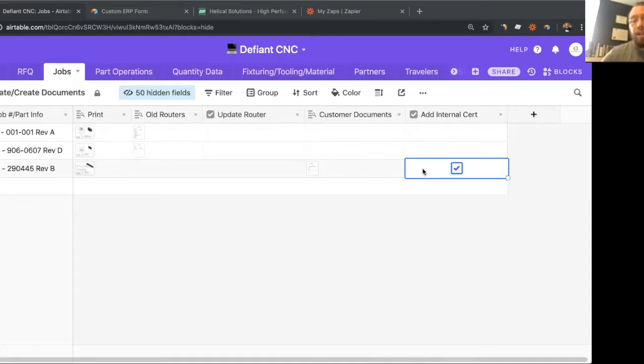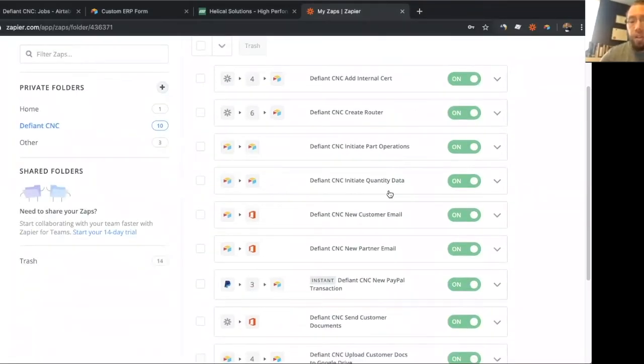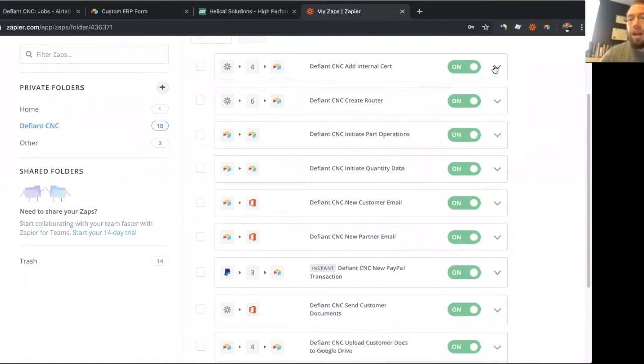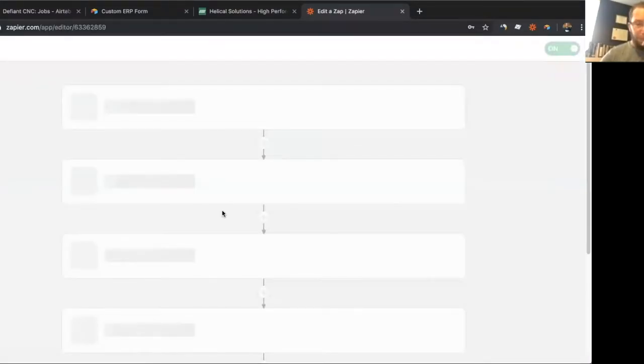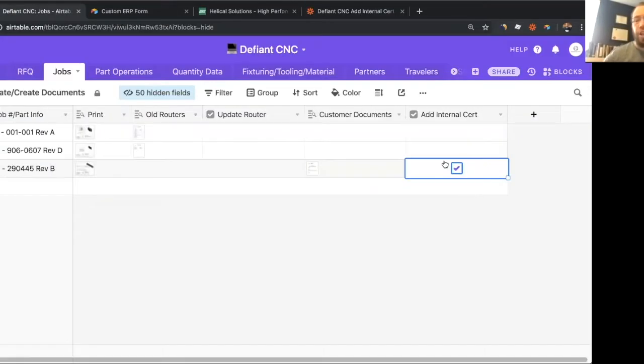And what I did is I created a template document in Google Docs and entered various different variables in there, and it pulls variables from my Airtable base and plugs them into my Google document. So if we look at the Zap, you would see that I use Airtable as a trigger. So when a record's updated, that checkbox that I just checked is checked.